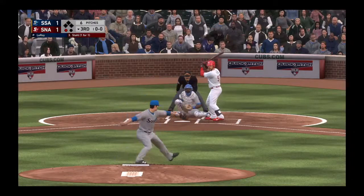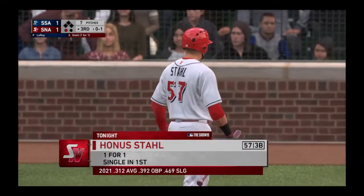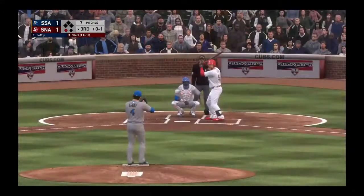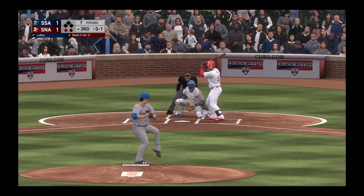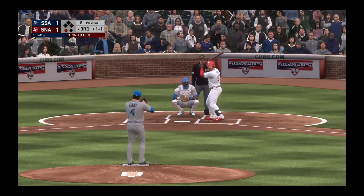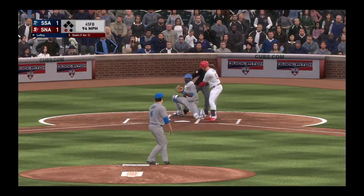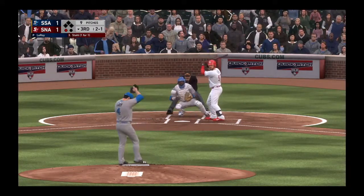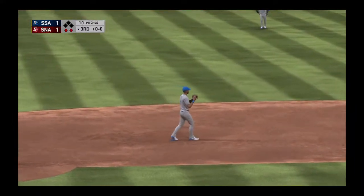Into the box now, Hannes Stahl, as he'll go after the first pitch and bounce it into foul territory. 1 for 1 after a single his first time up. And he lays off for ball 1. 1 out, nobody on. No offer on that one. 2 balls and a strike. Oh, look out. Hot shot to third, and there are 2 away.